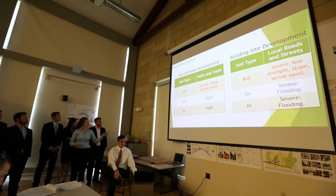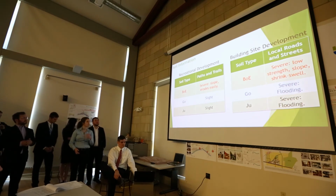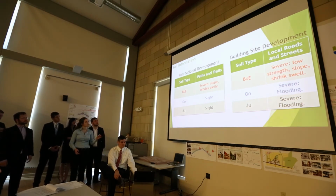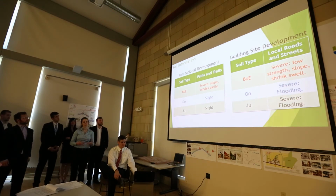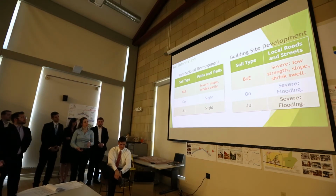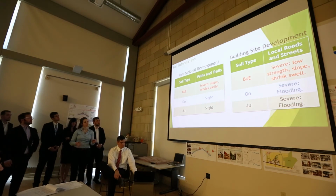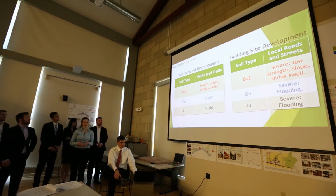The recreational development for paths and trails did indicate that in 2 of these 3 areas there was already slight development. Otherwise, in the VOE, it did show that the slope erodes easily, which would be expected from the floodplain. Something else that I looked at was the building site development, specifically for local roads and streets. Now, under GL and JU, we do see that there is severe flooding indicated, which we would expect once again, as this is within the floodplain.